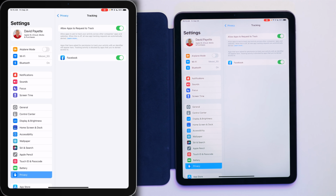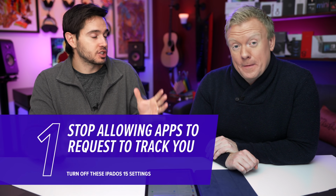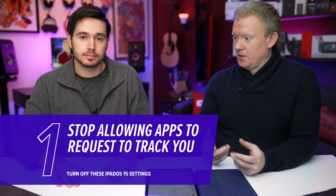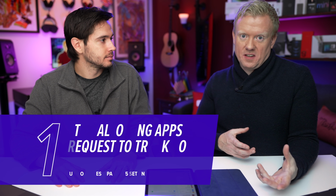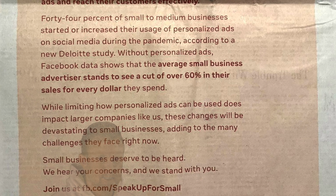Boom. Allow apps to request to track. Do you want apps like Facebook tracking you across your iPad as you use it? Right. It's going to track you. It's going to be like, oh, you're over here in this game. Well, then you must like this game. Let's give them ads about that. Facebook hates this so much that they took out full page ads in the New York Times and a whole slew of other newspapers saying that this setting was actually for small businesses and the rest of us just didn't understand.